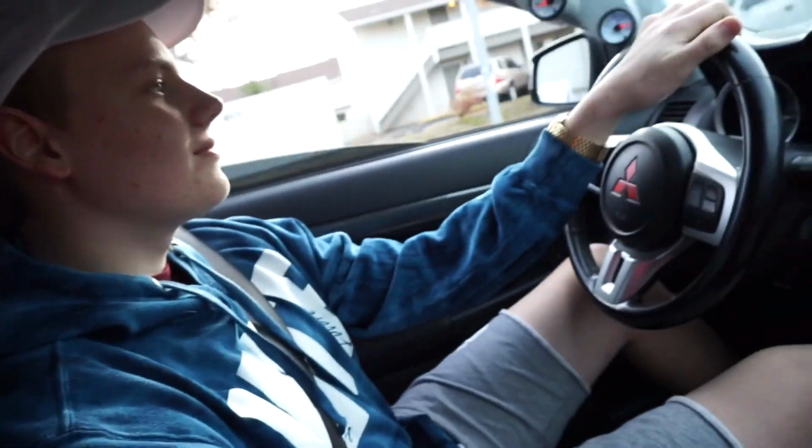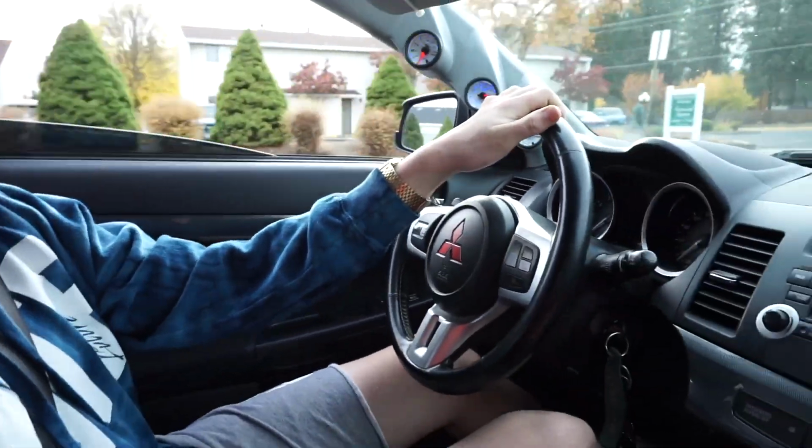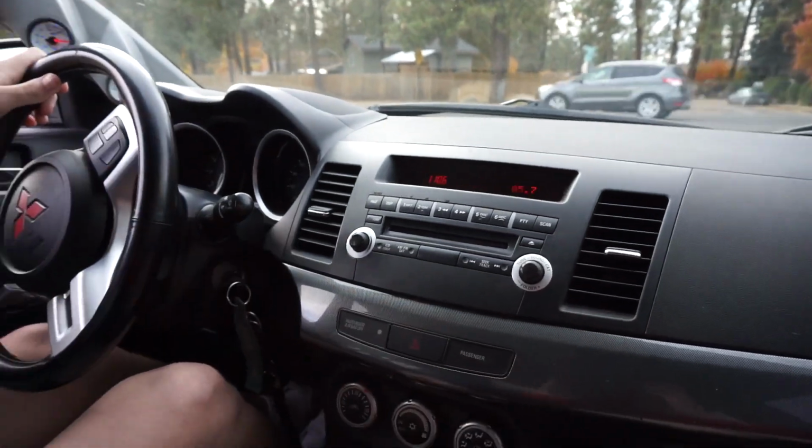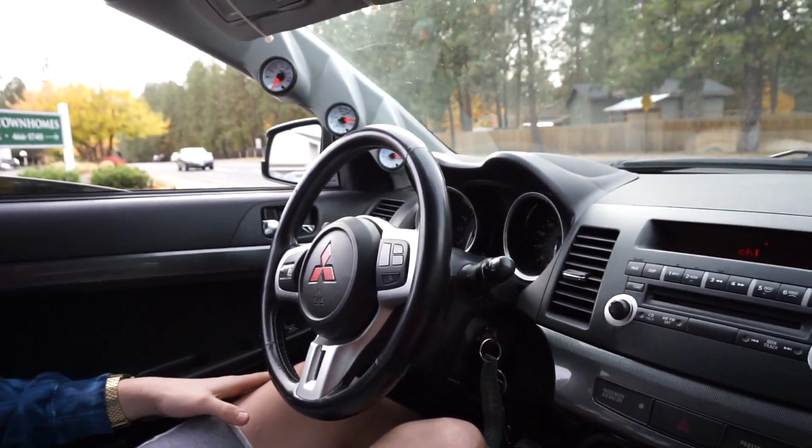Alright, so we're gonna start installing the AccessPort. Do you know where you're gonna put it or mount it? I think on the right. Does it come with a mount for this? Yeah. Dope. I think that looks good on the right.